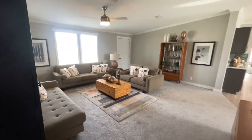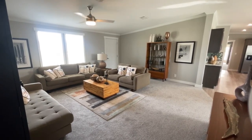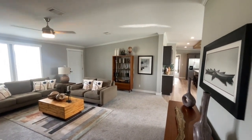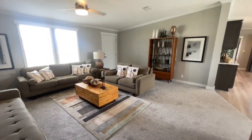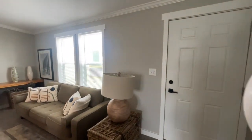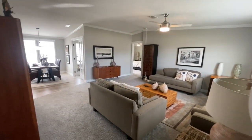All of this is your living room space. You have carpet in here. Love the plush carpet that they have. Absolutely love the upgrades. You've got a vaulted ceiling. Beautiful. So this is your living room. I'm trying to give you angles from the living room to just really see how much space you have. Like all of this is your living room.